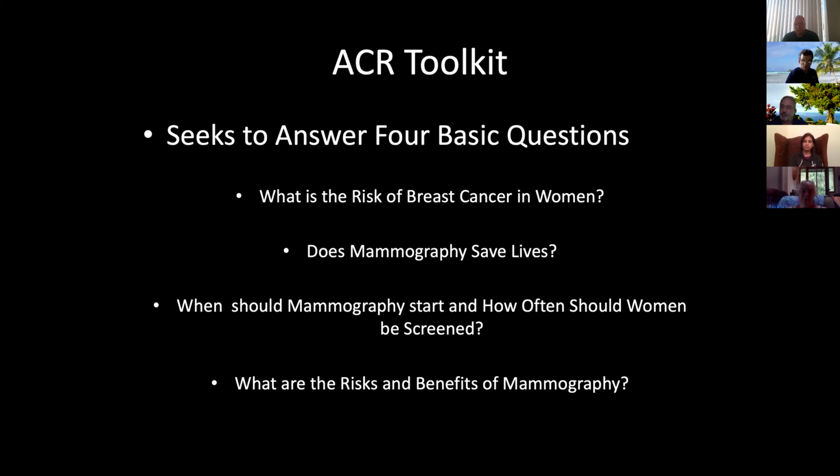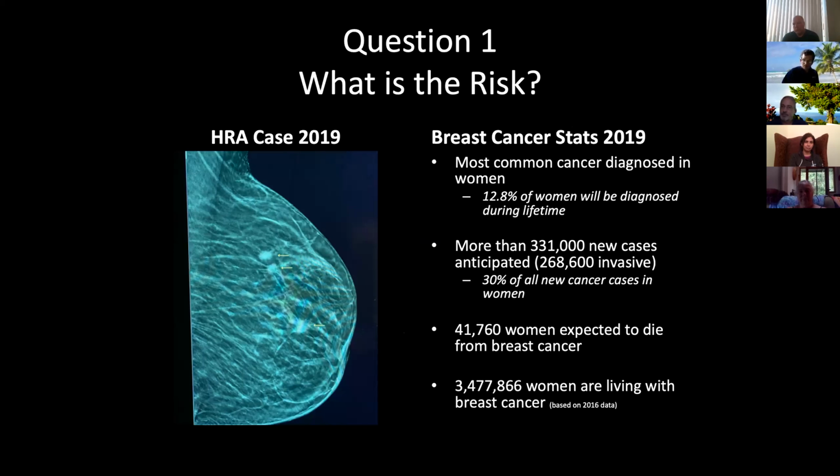Question number 1, what is the risk? Breast cancer is the most commonly diagnosed cancer in women in the United States. In fact, in 2019, it is estimated that over 331,000 women were diagnosed with breast cancer. Stated differently, about 12 to 13% of women will be diagnosed with breast cancer during their lifetime. That is approximately 1 in 8 women. What is the risk? The risk is relatively high, and breast cancer is relatively common.